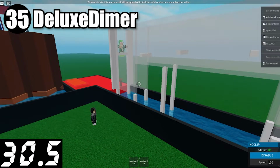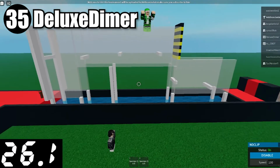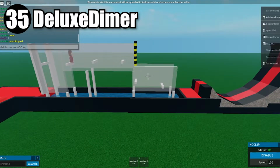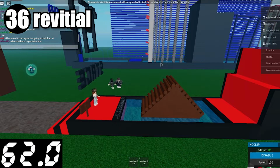He jumps onto the trampoline. And he's up. He's doing well. Now he's moving along the jumping spider. Barely clinging on. And he's off. He's out. On the downward section, he got stuck and he just couldn't grab onto the ledge. Oh. Alright, number 36 is Ravitial.